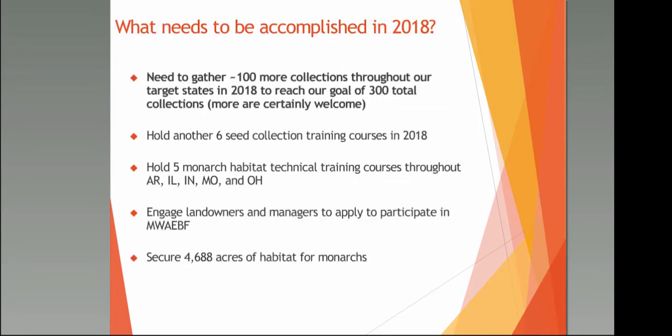So tasks on this slide that you as a volunteer could help with are bolded. In 2018, the program needs to do a few things. We need to gather an additional 100 collections of our target species. Again, our goal is 300, but we're certainly happy to make more than that. And hold another 6 seed collection training courses. We're wrapping up the last of our in-person seed collection trainings in May, but we will be utilizing our online module to reach additional volunteers. If you know people who may be interested in the online training, please feel free to send them our way.